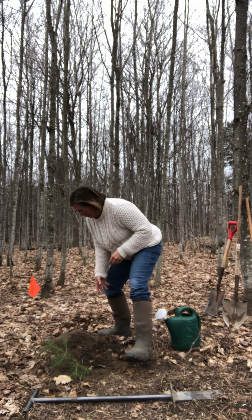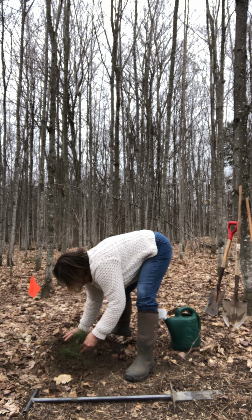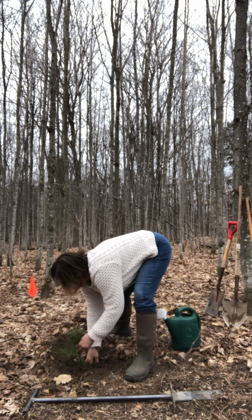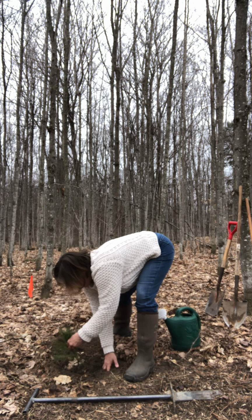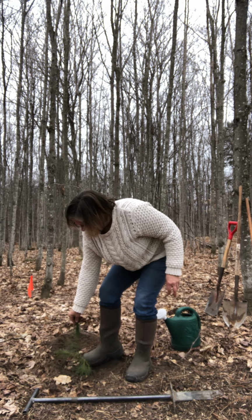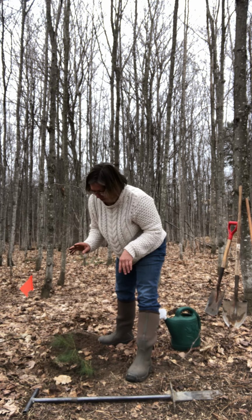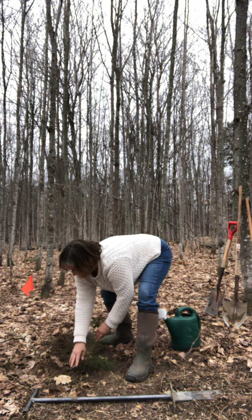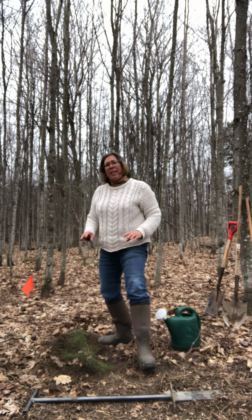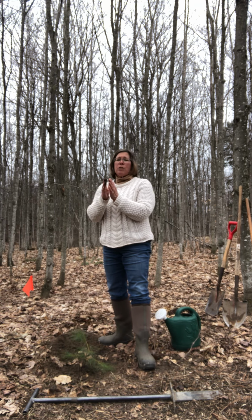So I'm going to actually use my hands and my feet. I'm not really that picky. And I'm going to get that stuff worked in there around the root zone. And then I tend to just hold on to the seedling and then just tap it lightly. If you're on really heavy clay, you're not going to want to do that, but in my sandy soils, it works pretty well.